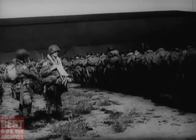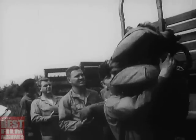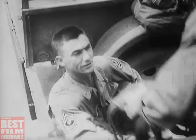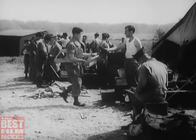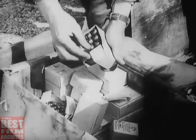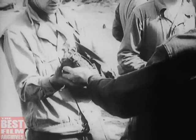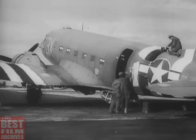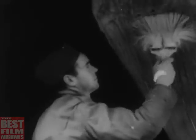These hangars are their barracks until they climb aboard the airplanes and gliders. New equipment is issued. Overnight, the ships blossomed out in their new war paint. On D-2, invasion markings were applied. Another lesson from Sicily.